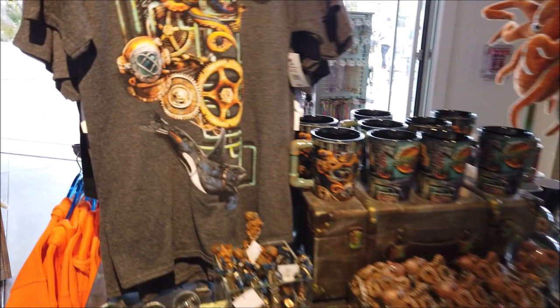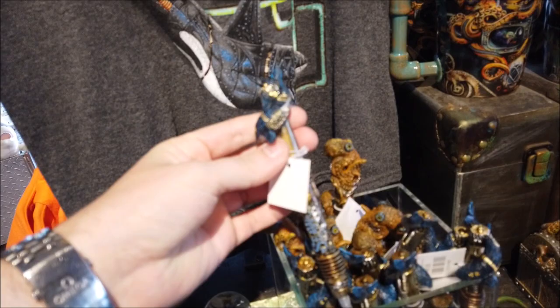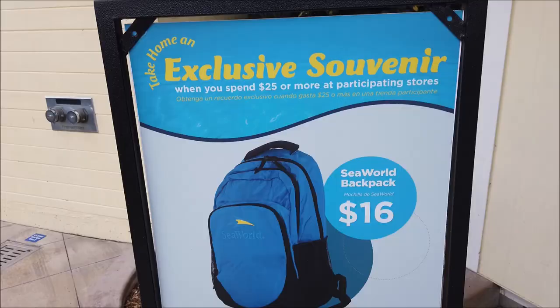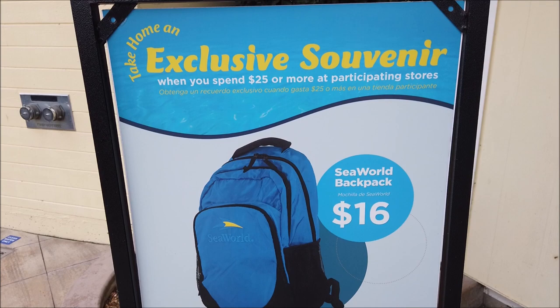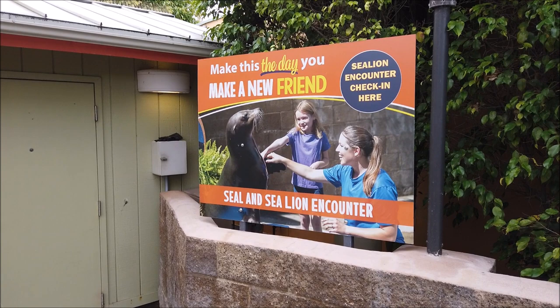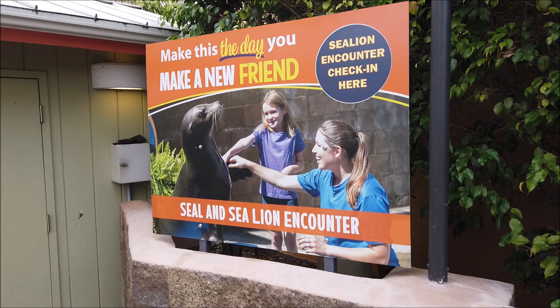They have pins. This one's like an orca. It says SeaWorld on it. And an octopus. And those are $5.99. Very neat. I'd like to point out this backpack special they have. If you spend $25 or more, it's only $16. That is not bad at all. I was actually unaware they had a sea lion and seal encounter. I'm really going to have to look into that.